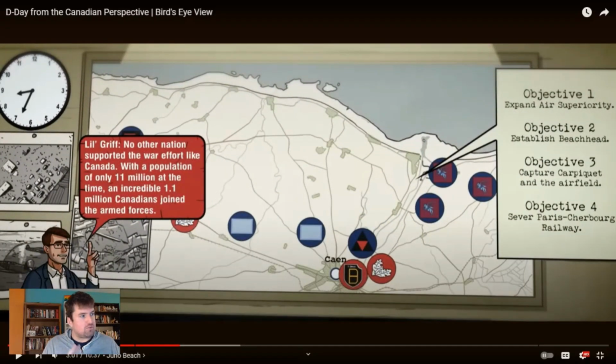So this little bubble thing's pretty cool, a little grid section there. It's pretty cool to see something like that. This is accurate. Canada has over 1 million at its highest point, people in uniform, which is just wild for a country of just over 11 million at the time.